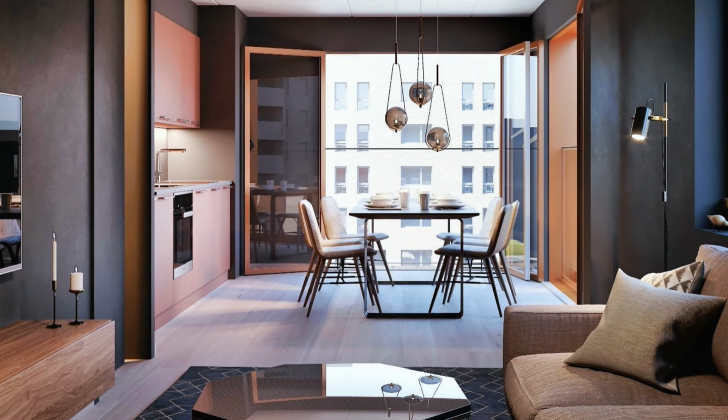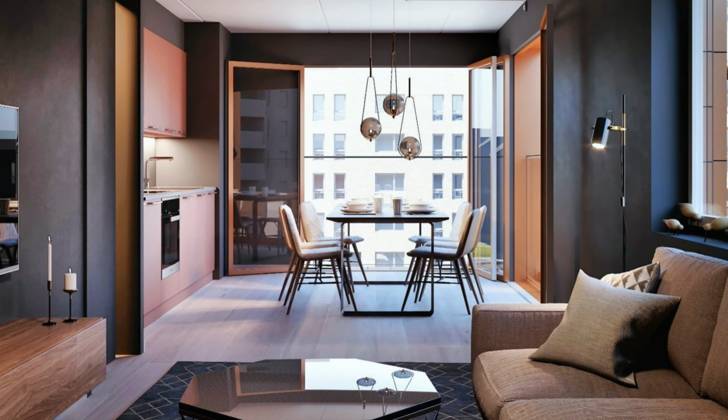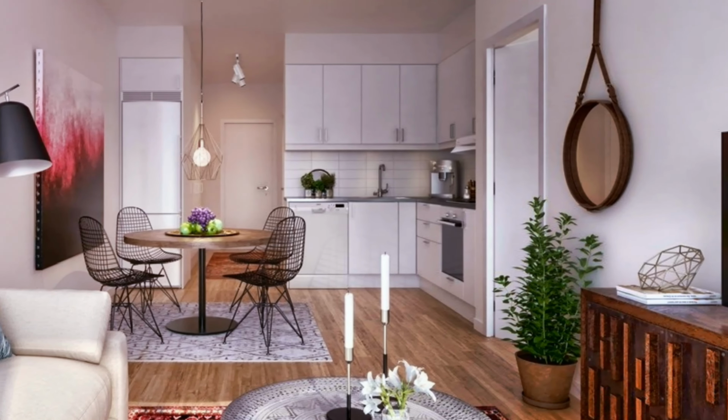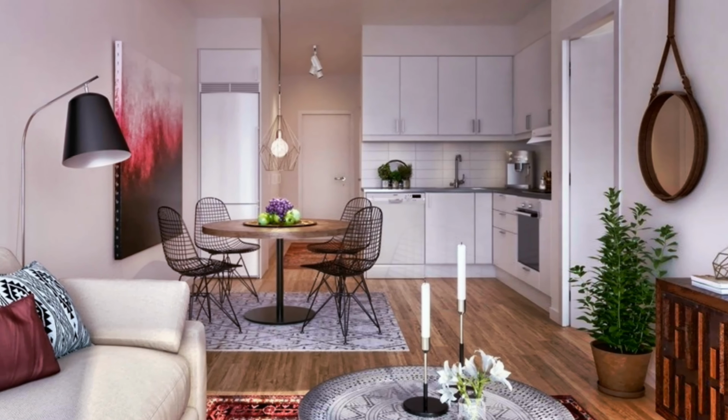You can also find here beautiful small apartments in dramatic color palettes, such as the modern living space from this image. What do you think about this small apartment with a compact open space plan?